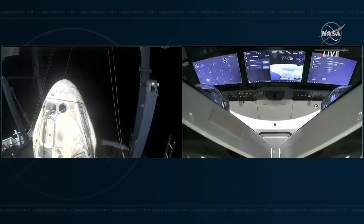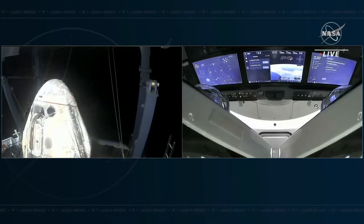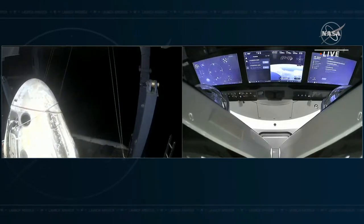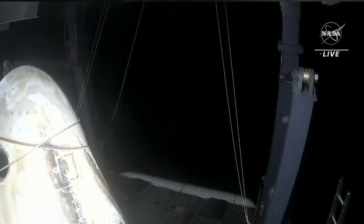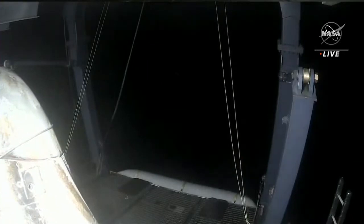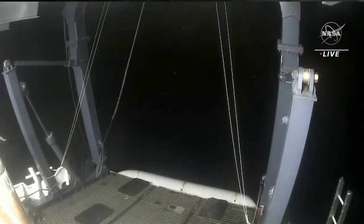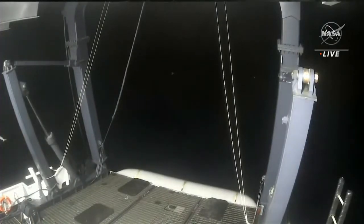And there we can see that Dragon Endurance is now making its way to the egress platform with that forward translation of the capsule. Slow and steady, but this is the last major move for Dragon. After this, we will wait patiently for hatch opening. And there you can see that platform I've been discussing.